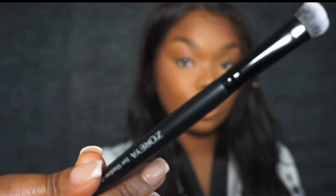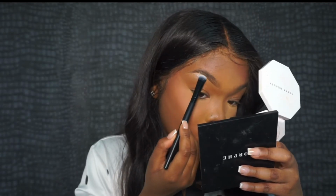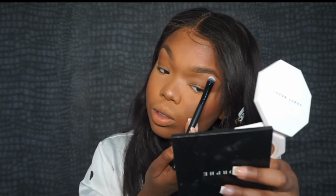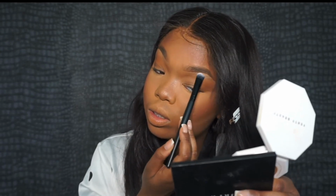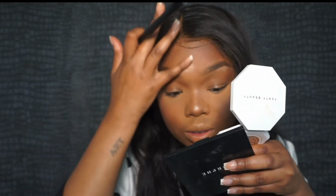And now, just for a little bit more razzle dazzle, I'm taking my Fenty Beauty highlighter, and I'm just adding a little bit, because really, less is so much more, you guys. Less is so much more. Just adding this little bit of highlighter really adds enough pop to my face. But you don't see that? That's exactly what you don't want to do.